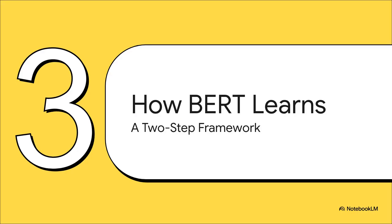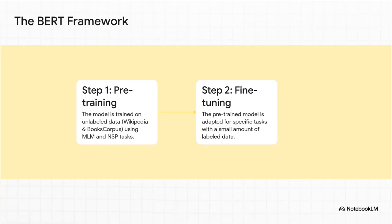So let's pop the hood, shall we? We're going to see how these two ideas work together in this elegant and incredibly powerful two-step framework. First, there's pre-training. This is where BERT just sits down and reads a truly colossal amount of text. We're talking the entire English Wikipedia plus a huge collection of books. It's not trying to do anything specific, it's just learning the rules and patterns of language using those two special tasks we mentioned.